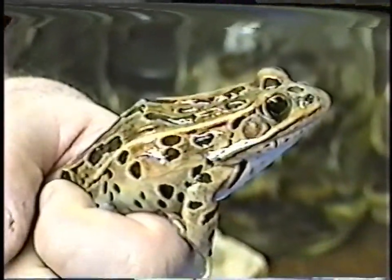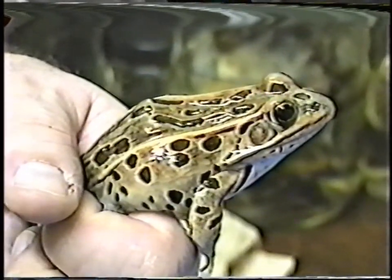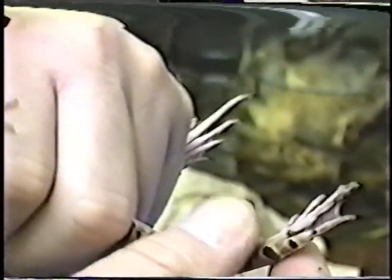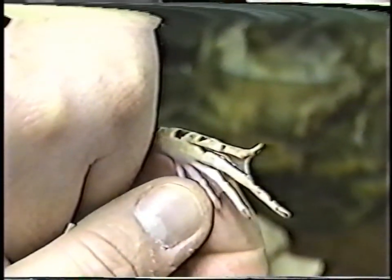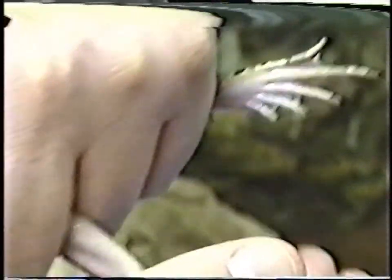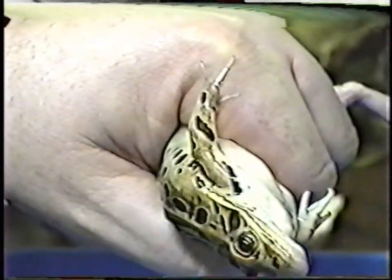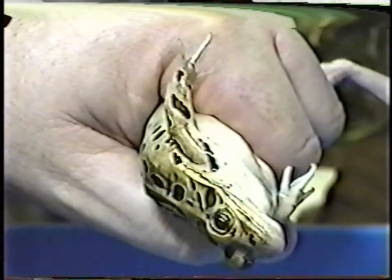This is a species that's on decline throughout much of its range, so it's important that you record any leopard frogs that you see. A terrestrial species, notice that the webbing between the hind feet is not very extensive. And as with all of the paired vocal pouch ranids, there's a dark patch on the forearm just behind the upper edge of the throat.